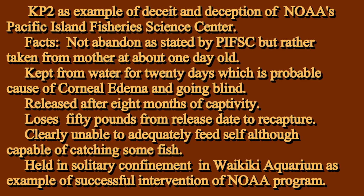KP2 is an example of deceit and deception of NOAA's Pacific Island Fisheries Science Center. Facts: not abandoned as stated by Pacific Island Fisheries, but rather taken from mother at about 1 day old. Kept from water for 20 days, which is probable cause of cornea edema and going blind. Released after 8 months of captivity. Loses 50 pounds from release date to recapture. Clearly unable to adequately feed self, although capable of catching some fish. Held in solitary confinement in Waikiki Aquarium as example of successful intervention of NOAA program.